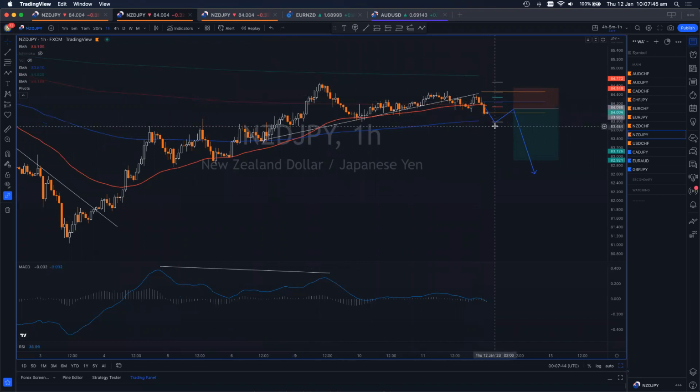Should they go a bit lower, pull back? That could be a lovely IBO short, or if there's lots of strength, it might even turn into a CBO. Let's see on that one. Dollar Swiss.